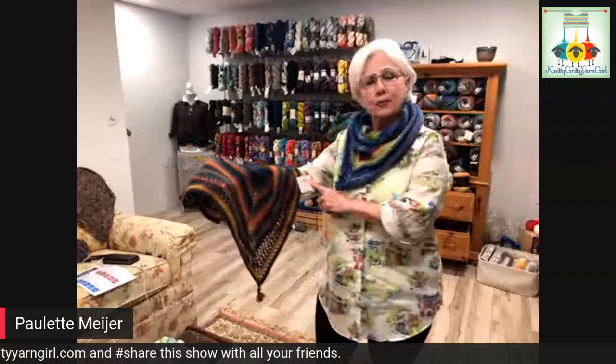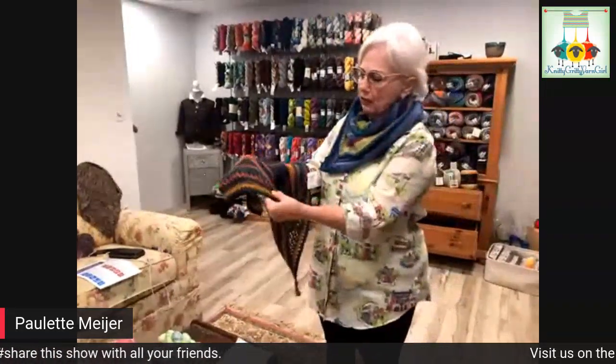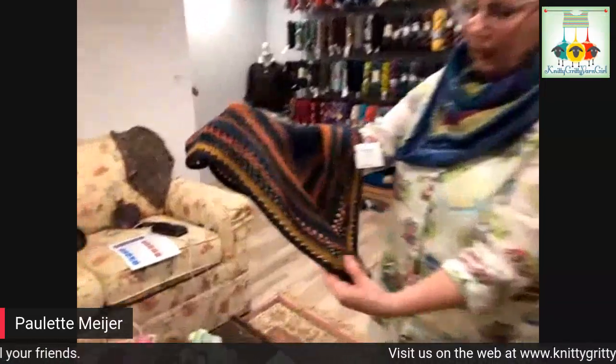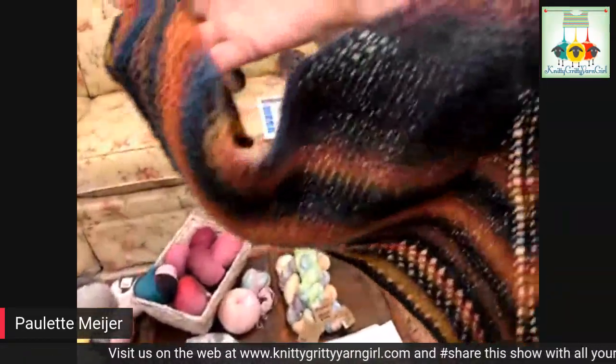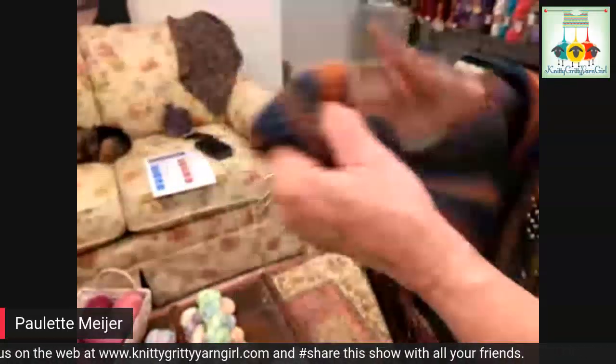This is on our website. It's a one skein project. And it's great for a newer knitter, or when I say newer, I mean it's got easy increases in it, so there's nothing really tough. It's garter stitch, a little tiny bit of lace in here that's really easy to do. And your center increases. So really very, very pretty.